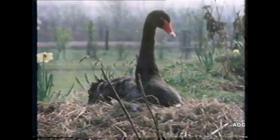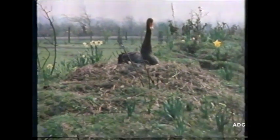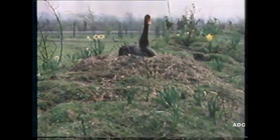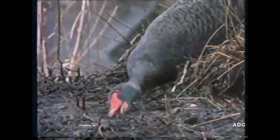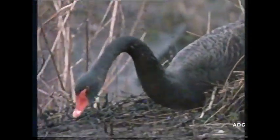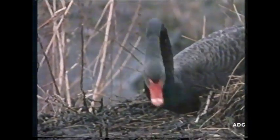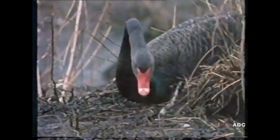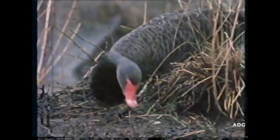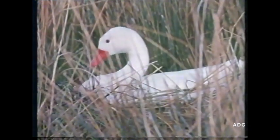Nest building by swans and geese also illustrates behavioural homology. The black swan builds a nest by plucking off nearby vegetation and dragging it in to make a pile. This nest building technique is typical of swans and geese. The Coscoroba swan, from a quite different genus, builds the nest in the same way.